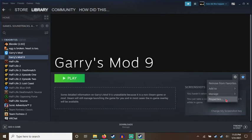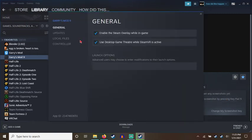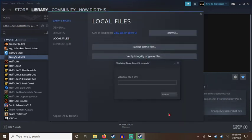Let's fucking go. It's going to say, oh yeah, there's like 35 missing files. It takes up 2 gigabytes. Jesus Christ.